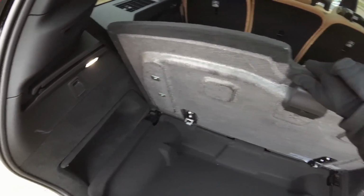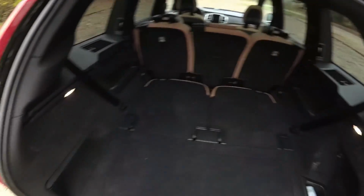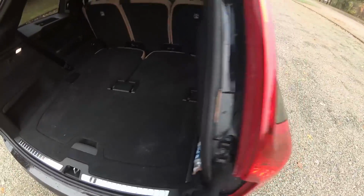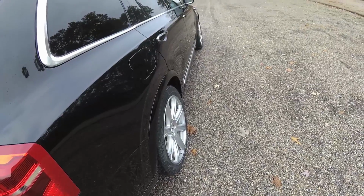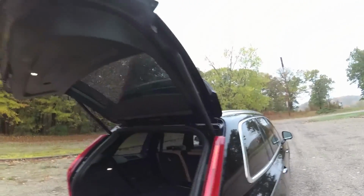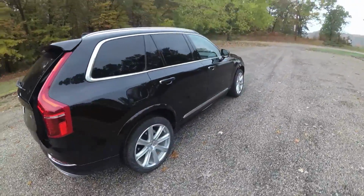I'm not sure if there's anything below this, just the spare tire and whatnot. Oh, and then of course, air suspension tank. You can lower the rear end by pressing this button. That lowers pretty extensively. Makes for some easier cargo access, or at least if you're loading things up into the interior.